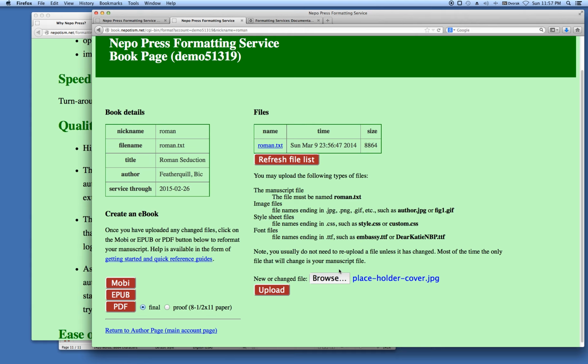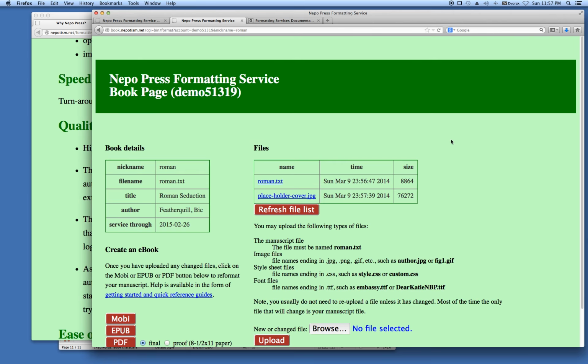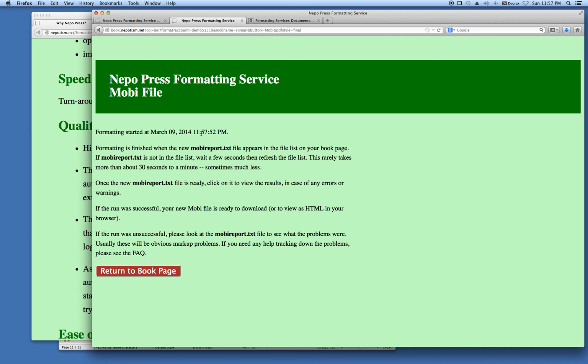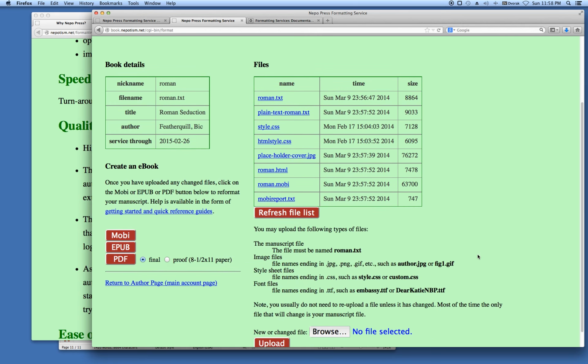Again, click Upload. The file placeholder cover.jpg was uploaded successfully. We go back to the book page, and now we have the cover image. So we're ready. Let's click the Mobi button and see what we get. We click it, a little information about when we started, and we return to the book page. That's how long it took. Actually, it didn't take quite that long.